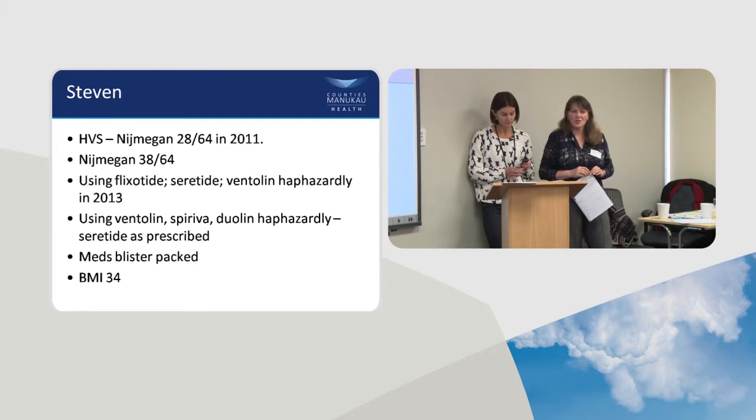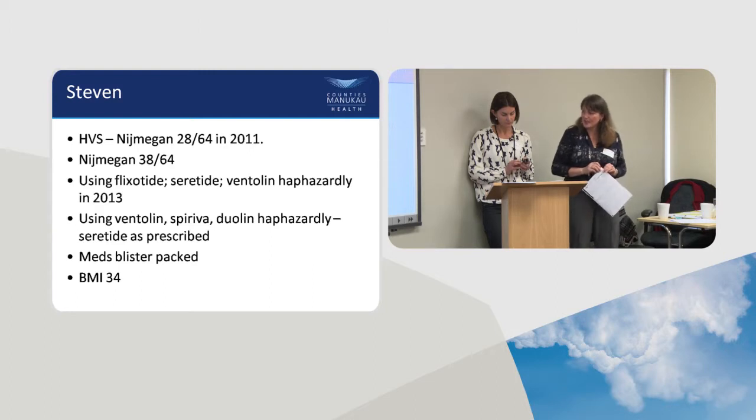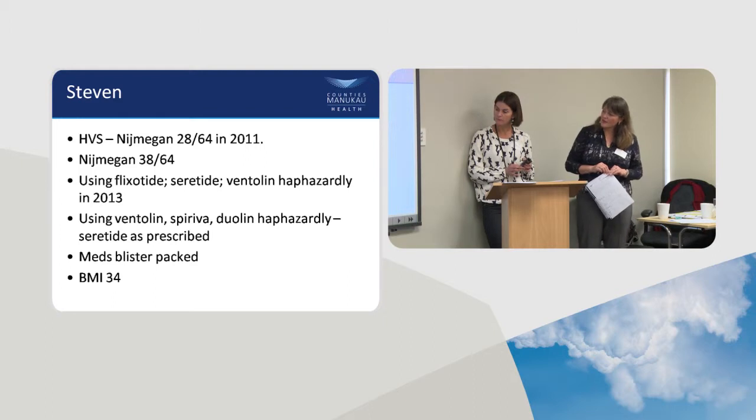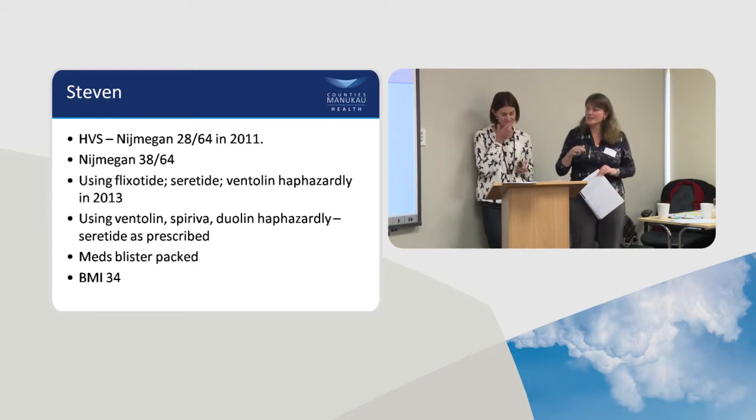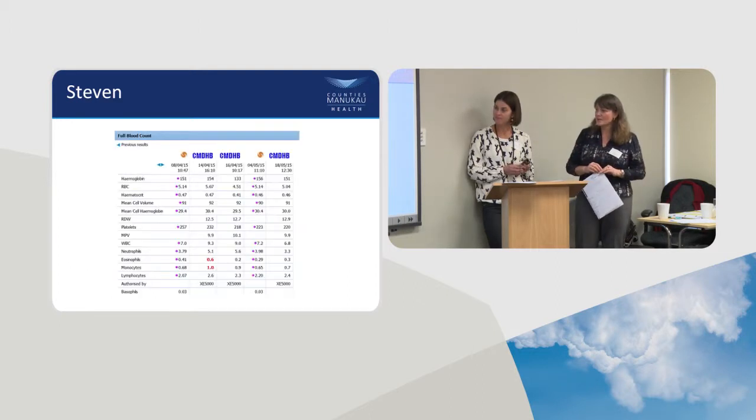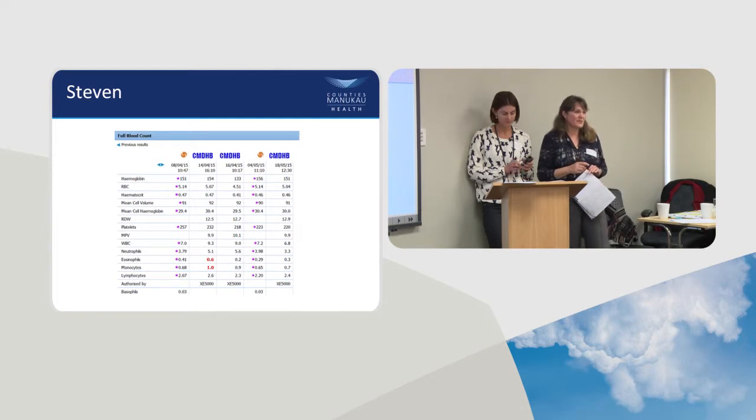But we actually found that this time his Nijmegen was higher than it had been after he'd been treated for HVS in 2011. In 2013, he had been using Flexitide, Serotype and Ventolin very haphazardly. This time, he was using Ventolin, Spiriva and Durolin haphazardly. He was using his Serotype as it was prescribed, and he says this one every day. English is very much his second language, and it's something that had been commented on through his previous presentations. The rest of his meds we know he was taking, blister packed.